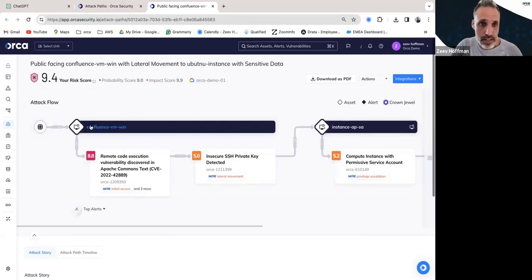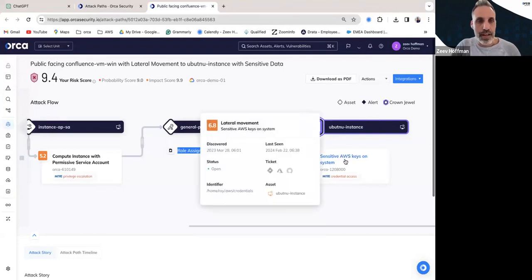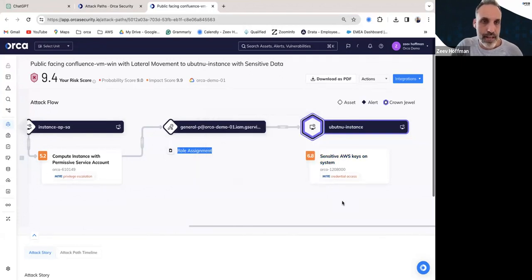So if an attacker from the outside connects to this virtual machine, in which we discovered a remote code execution vulnerability that allows an initial access, they will gain the unsecure SSH private key. And from here, they will be able to jump to this specific server in order to assume a role to be able to connect to this instance, in which we discovered a sensitive AWS key in the system. Now, with a regular conservative solution, once you discover a sensitive AWS key on the system, it probably will be a critical risk because it's quite critical.